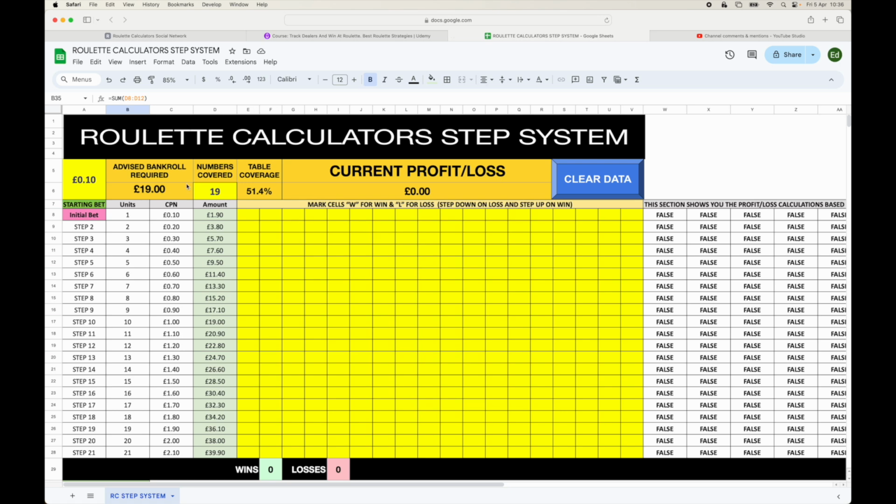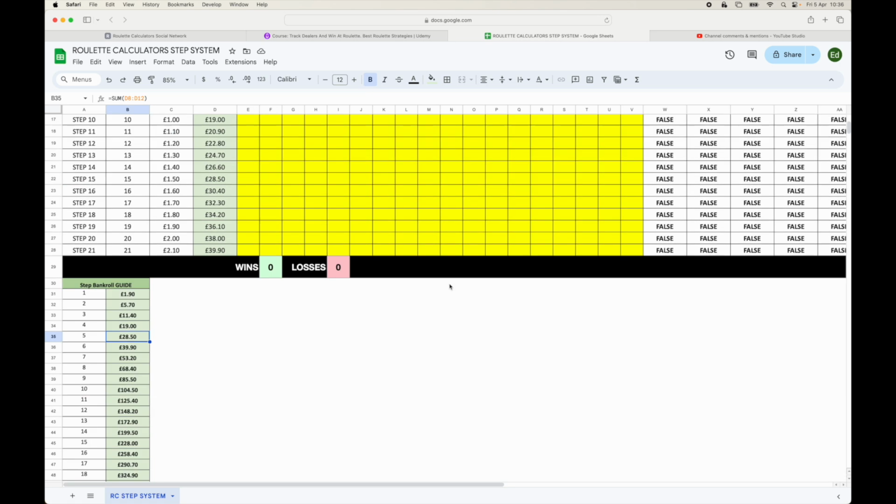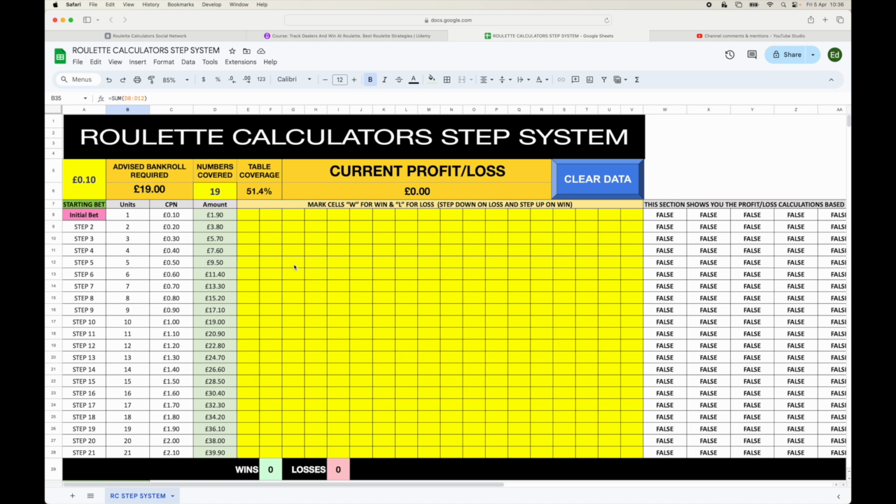So this is the spreadsheet. With all my spreadsheets, anything in yellow is the only field that you should modify. Here you can see 10 cents. This is the starting bet per number. If you wanted to change that to 50 cents, you just put 0.5 and that's going to update it. In the last videos I was doing $2 per number, and this is going to update your advised bankroll.